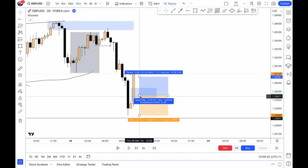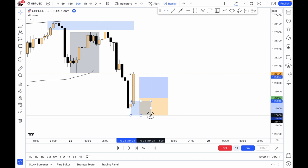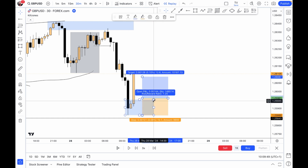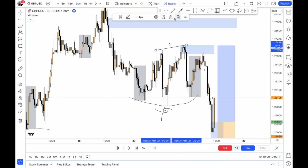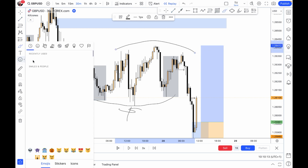Okay, so entry somewhere around there, and stop loss right there, about 10 pips. I think I did add a buy limit set for 10 pips right there, and for take profits I expected that now this will be cleared. Okay, so you can see now this is another liquidity right here that needs to be grabbed.